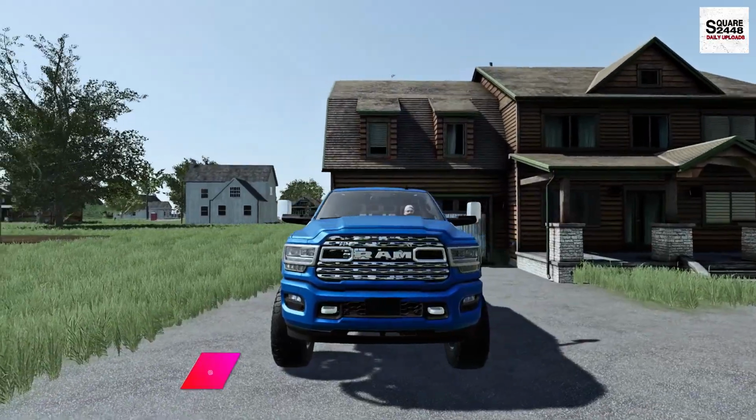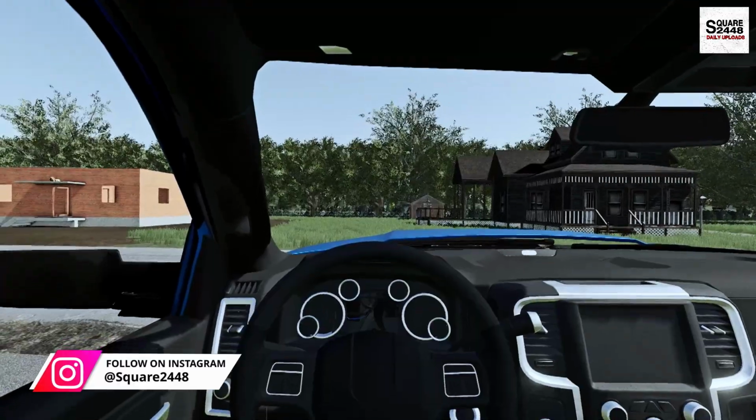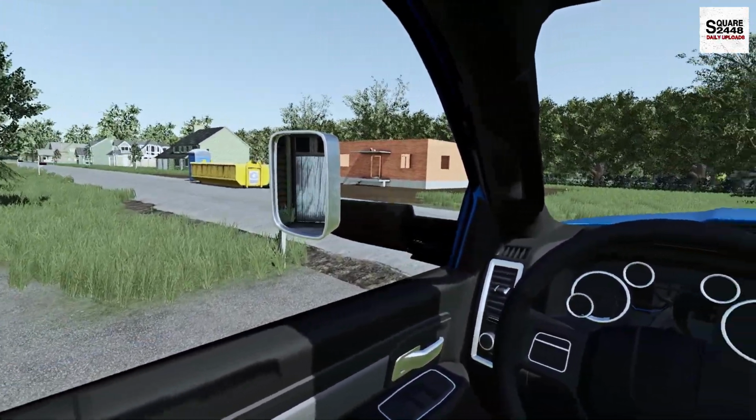This is a 2500 Mega Cab tuned with quite a few off-road parts here. But today, like I mentioned, guys, is a pretty big project. We are going to be building a Barndominium. This is going to be pretty cool. One of my first times building one.